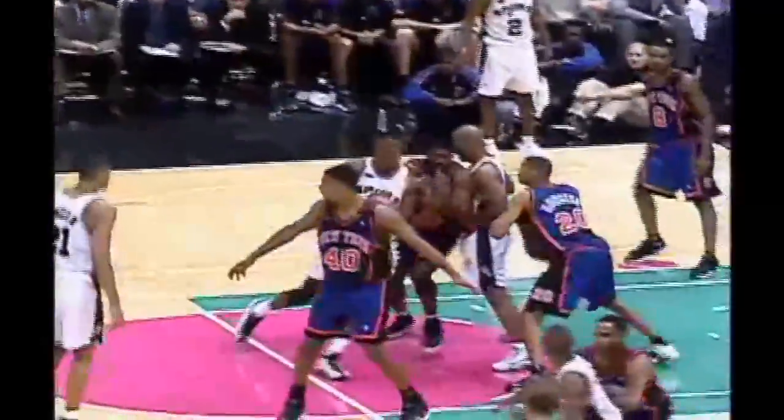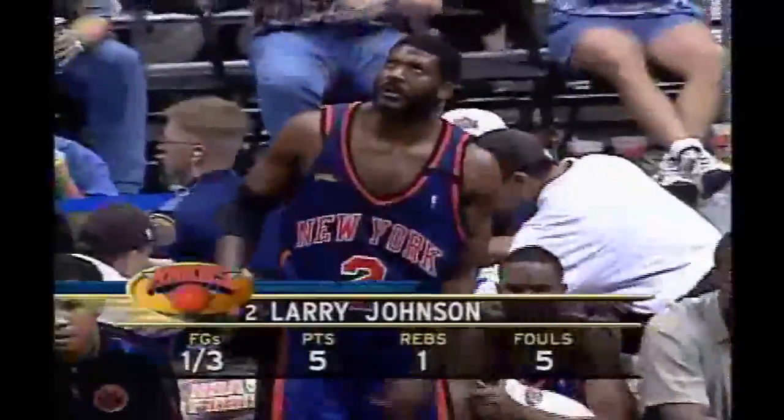Johnson trying to find Robinson. Broken up by Larry Johnson. And he'll pick up number 5. You tell your guys, play defense before the guy catches the ball. And you see Larry Johnson this time working hard. Little touch foul there over the top. More importantly, that will be the team 5th. So San Antonio will shoot free throws the rest of the game. And now Larry Johnson has 5 fouls.